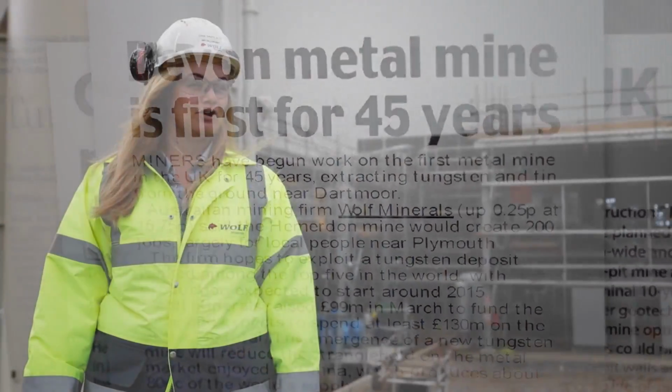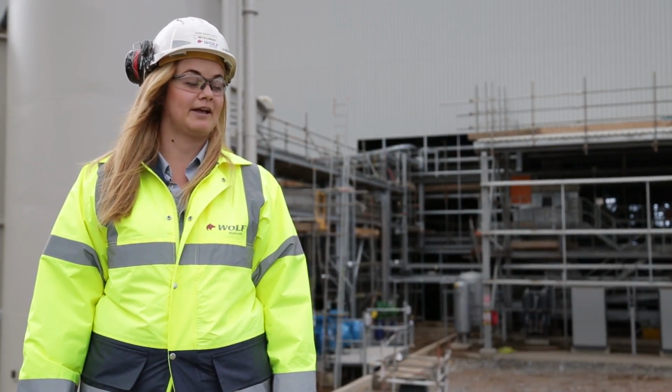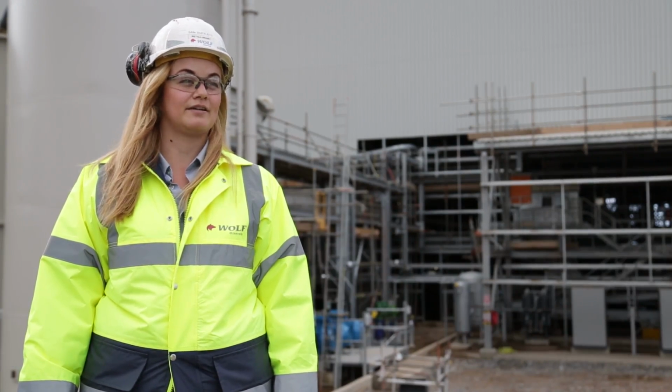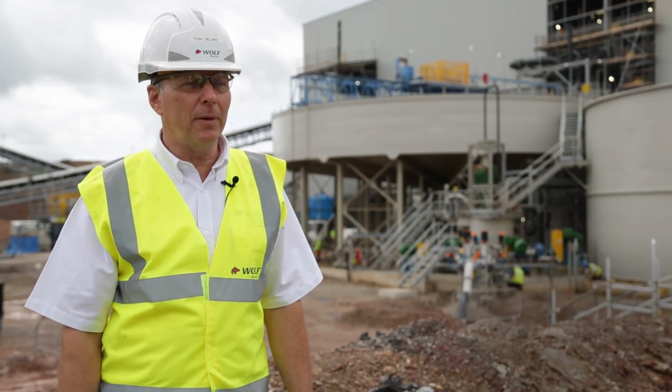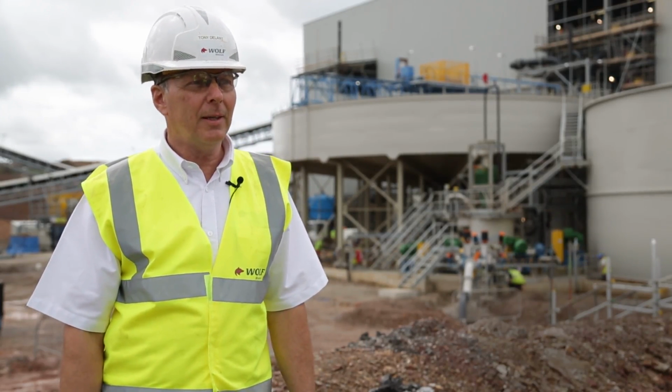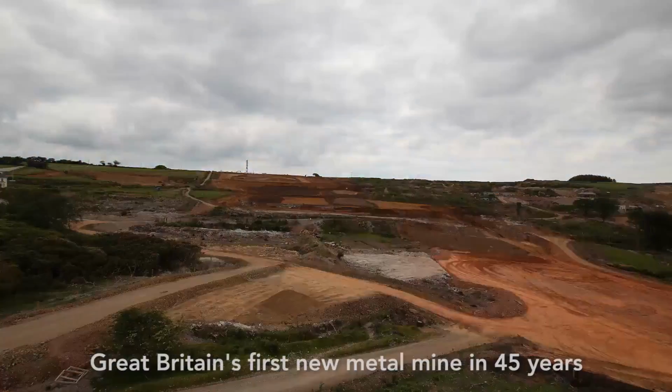Drakelands mine has created a lot of local jobs in the area, and it's given me the opportunity, along with a lot of other people working overseas, to come back and work in the UK. We're up and running, producing tungsten, an amazing project, the first new mine for many years in the UK. Really proud to be part of this project, and hopefully it'll be very successful.